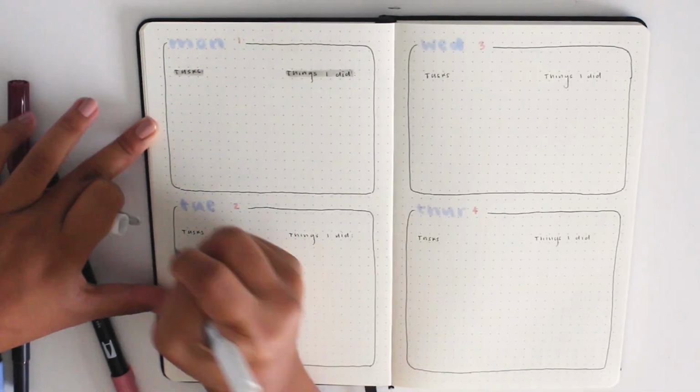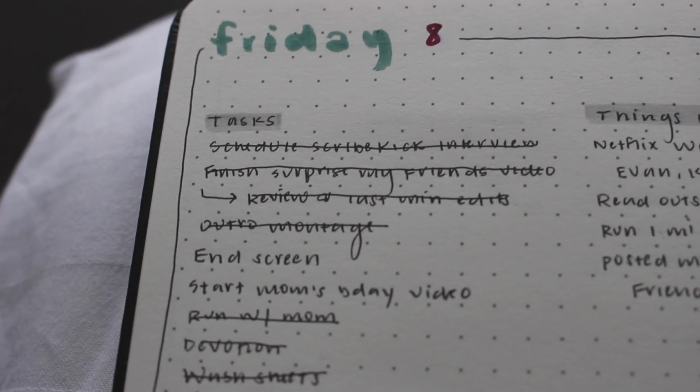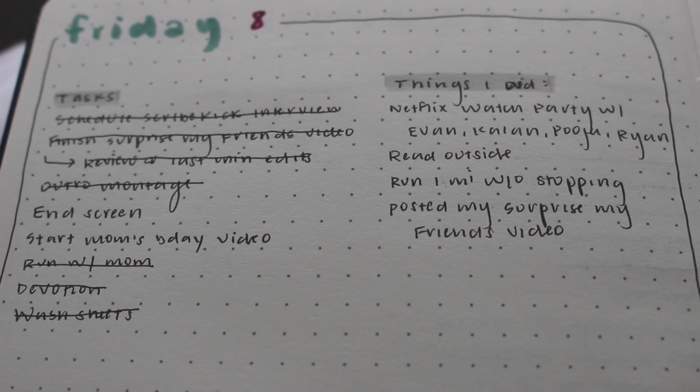I just felt like that was a bit too daunting for me, especially because right now it's summer and I don't really have an hourly schedule like I usually do when I am in school. And then on the right side, I have this list called Things I Did, and this is more so for my own personal documentation. Like, it's not necessarily to keep me accountable for things.